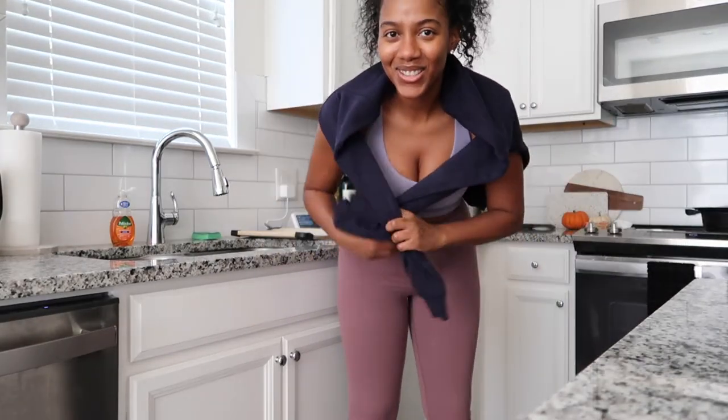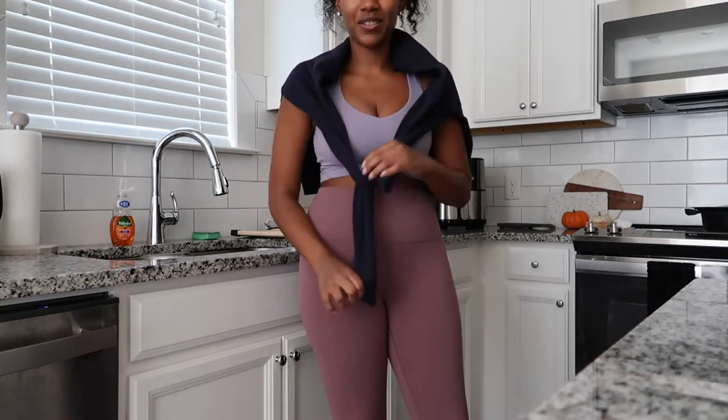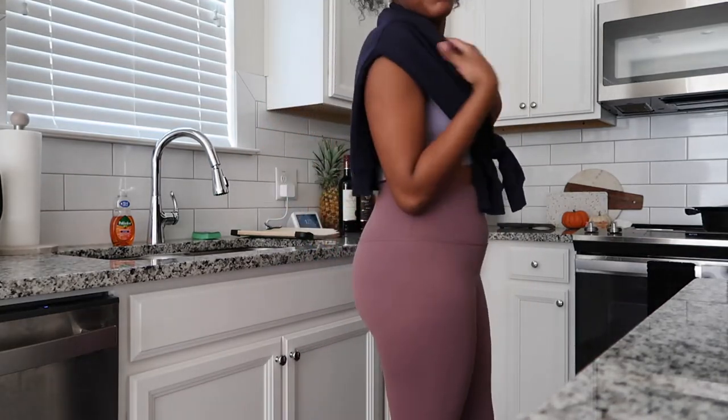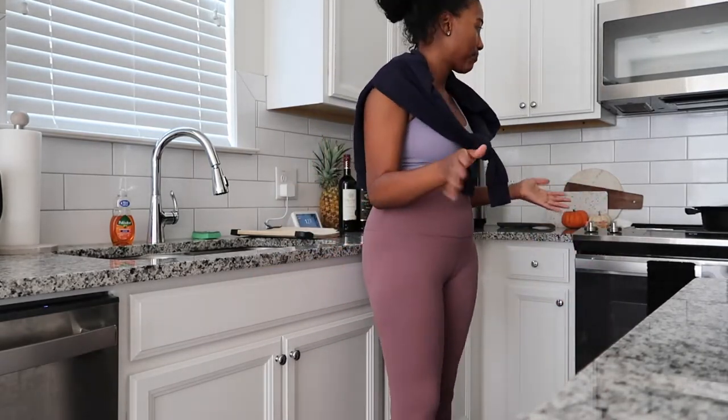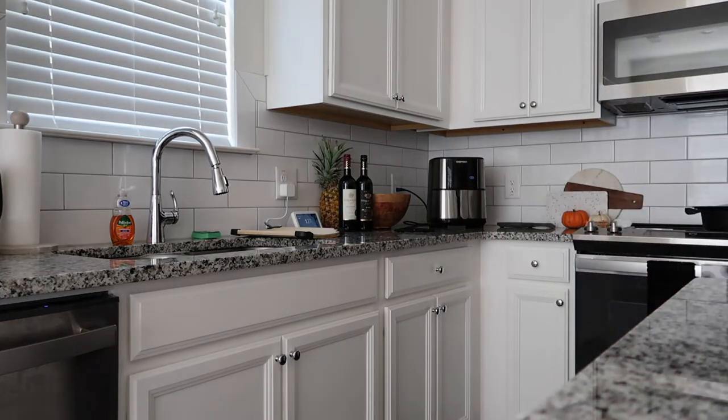I don't have any sweaters. I'm not really a sweater girl. Well, at least nothing to match this. So I decided to throw this on just in case it's chilly up there. I don't know, it's currently fall. But anyways, let me grab some water.